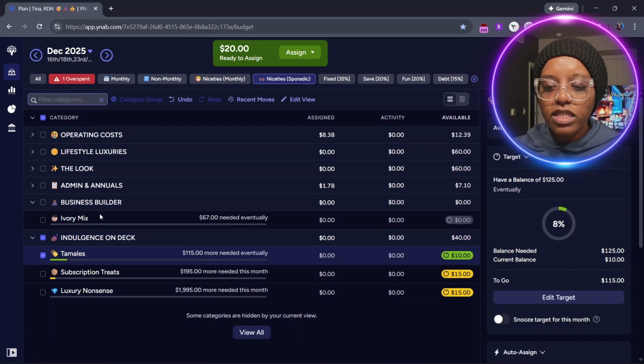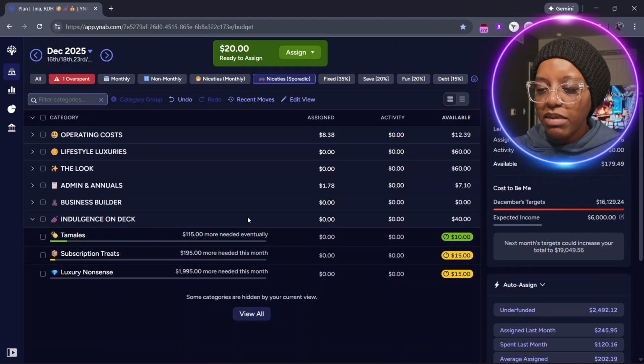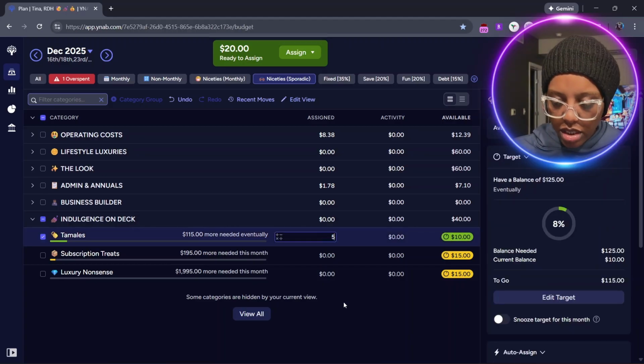Ivory Mix is another one of these websites for building a business. I believe they sell pre-made templates and PLR things that you can buy and edit and sell yourself, but I'm not worried about it. Tamales, my friend owns a tamale company, so eventually I want to buy a really big order from her. $10, okay, I'll add $5.